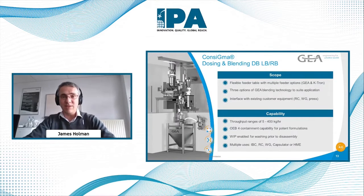And in terms of the capability, we have designed systems that go anywhere between throughput ranges of 5 to 400 kilos an hour. Again, they can be OEB4 containment rated and have been SMEPAC tested to prove that. And they can be washed again prior to disassembly so that it's safer for the operator when they break the system down. Next slide, please.